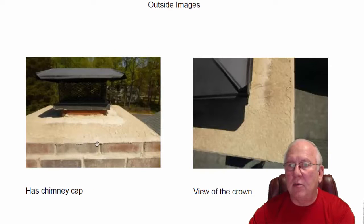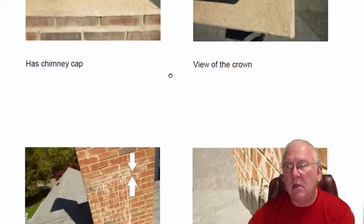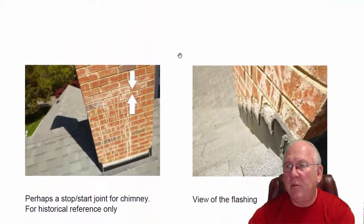Hey, we look at the top, we can see it's got a nice chimney cap up here keeping the birds and the squirrels and the rain out. Nice view of the crown itself. Let's see if we sneak down here. We can see the flashing looks good up here.